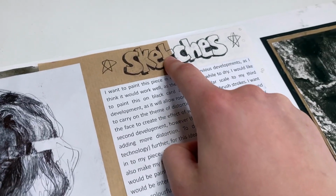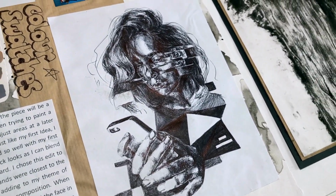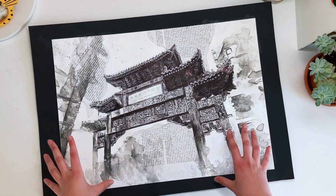How dare I use the word sketches to describe these? They are not sketches. They are very, very detailed pieces which took many, many hours. I found this big painting here. Oh, not painting, it's a drawing.